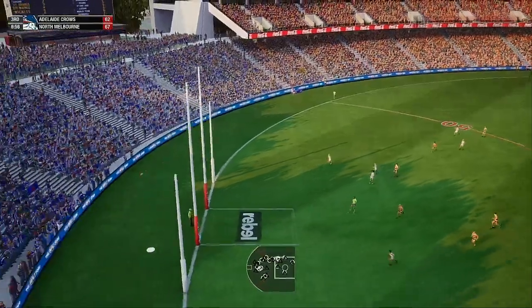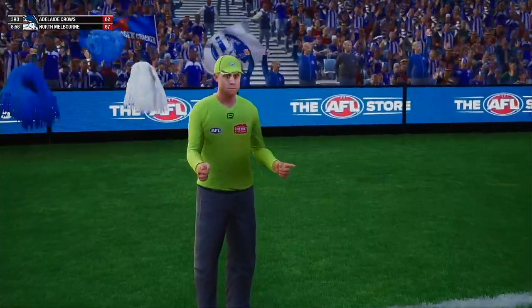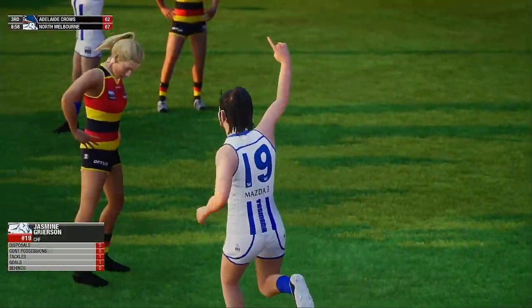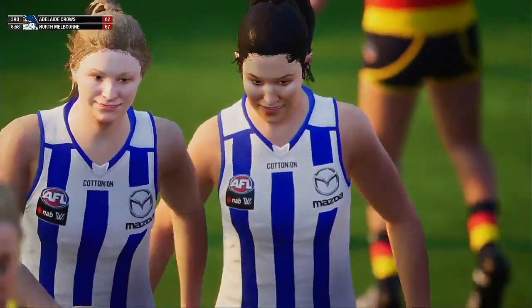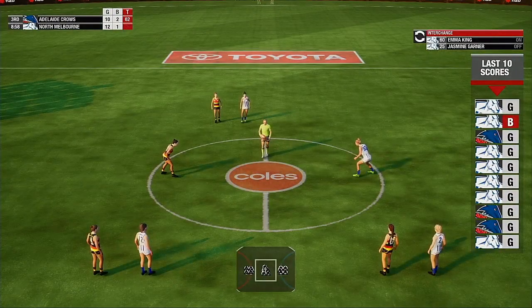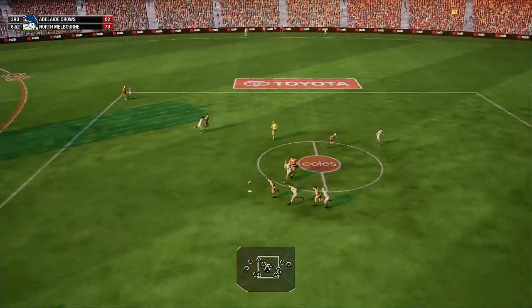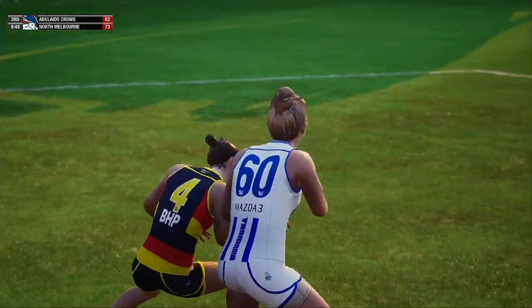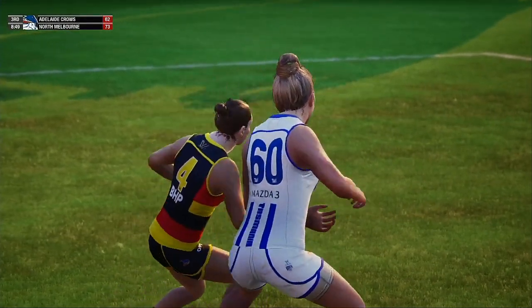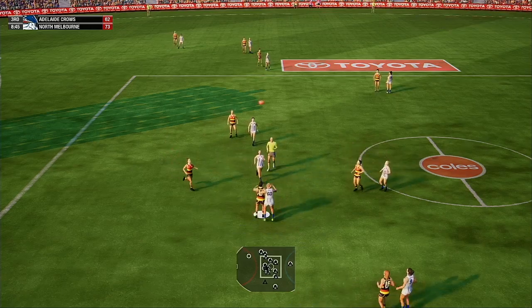Going for goal number one. Drop punt straight through the middle. Grierson getting the crowd involved. North Melbourne lead Adelaide by 11. About to resume hostilities. Thumped clear. Difficult ball control. There'll be a ball up in the centre square.